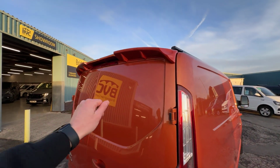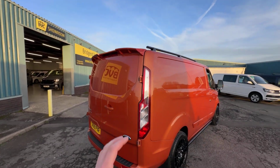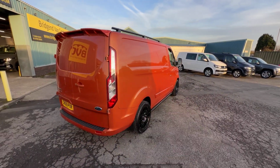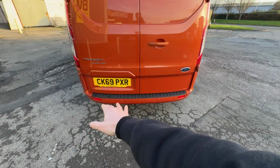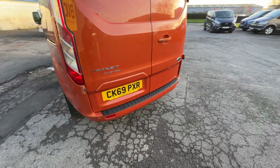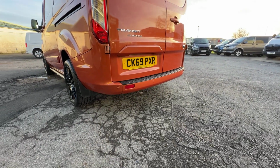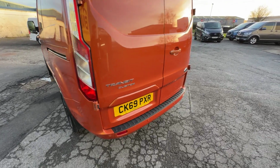The first thing to note which has been added then is the rear spoiler there, and that just ties in with the rest of the other styling which has been added. So you've got the roof bars, side bars, and alloy wheels, and we'll talk you through those a bit later on in the video. You can see here at the rear of the vehicle you've got parking sensors. Limited comes as standard with front and rear parking sensors, at no extra cost. That is standard fitment on the Limited model.